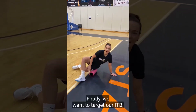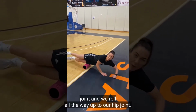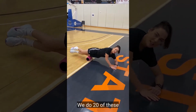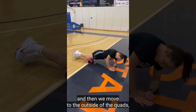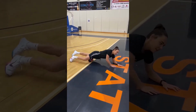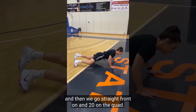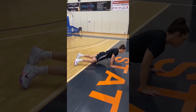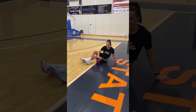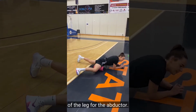Firstly, we want to target our ITB, so the side of our leg. We start at our knee joint and we roll all the way up to our hip joint. We do 20 of these and then we move to the outside of the quad, so more on the front. 20 of those and then we go straight front on and 20 on the quad. Sometimes if my adductor's feeling sore, we can go at a 45-degree angle on the inside of the leg for the adductor.